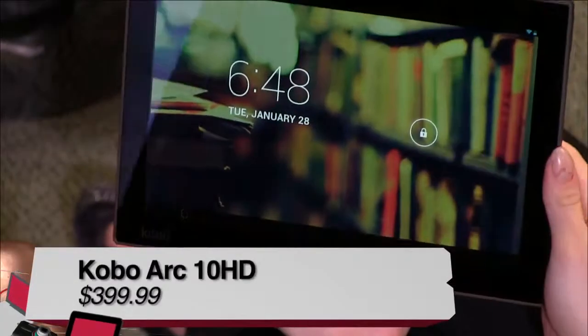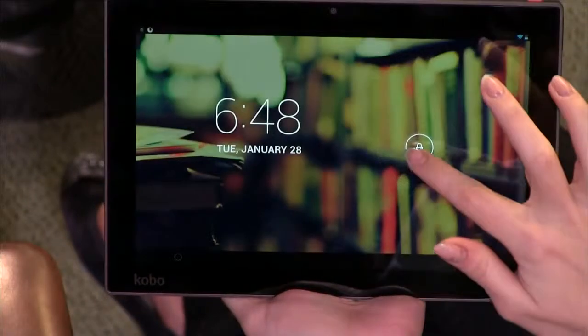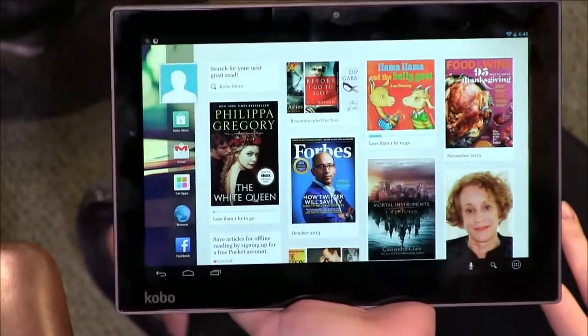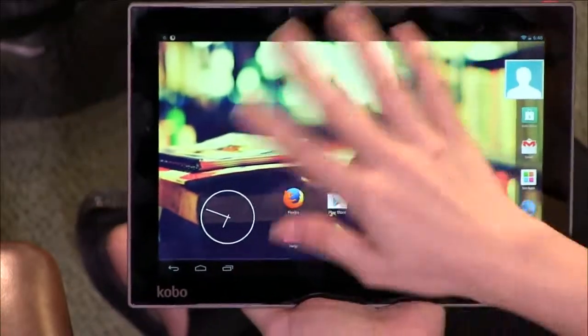So the second one I have for you is called the Kobo Arc 10 HD. They have a 10 and a 7-inch version. This one's the 10-inch. So this is like their Fire, their color tablet style. Yes, exactly. Got it. So this is the main page right here.